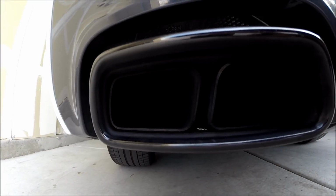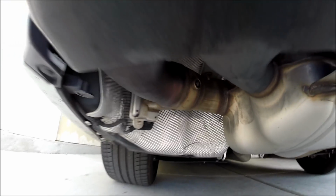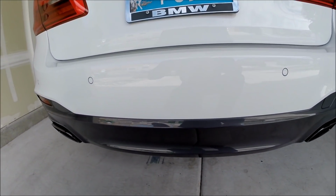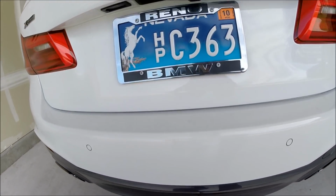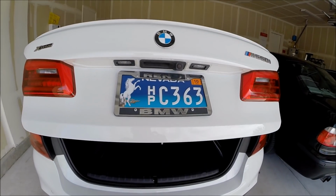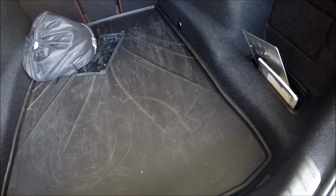You got the valve for the exhaust when you put it in sport mode. That valve will open up, and I put a video for the exhaust sound. The foot activation works pretty well. This thing is pretty good. Keeps the dirt or whatever here.